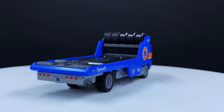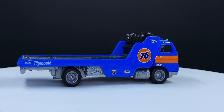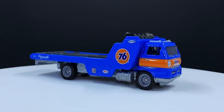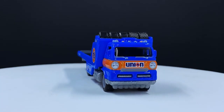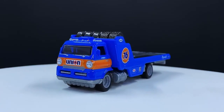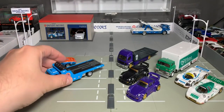I don't know if we'll see this one again, but that's a really nice truck. The flatbeds, the box trucks are fine. I like the flatbeds a lot better as haulers just because you can see the car, you can put them together, you can display them together. You can't really display them with the box. I mean, it's nice to have the box trucks, but they've done some really nice flatbeds. The Ford, I think, being the best one, but this one is really, really cool too. So that is the Wide Open.